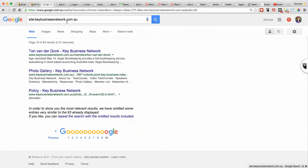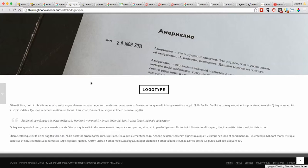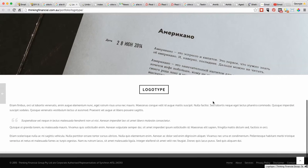I'm going to now run through some examples of the kind of pages that you might find that you might want to try and remove. If we go to this website, put in site: thinkingfinancial.com.au, and then we're going to click on every one of these 133 listings. If we have a look at this first one, this website is financial planners, and you can see how it's got a logo type, and then it's got what we call lorem ipsum. So it's not real. And when you click on that, it takes you to this page that has absolutely nothing to do with financial planning.